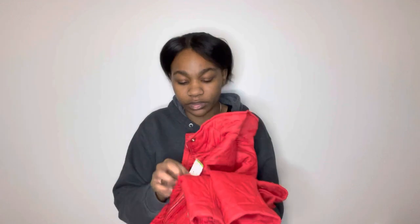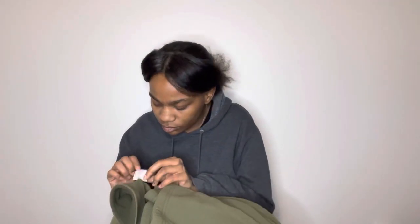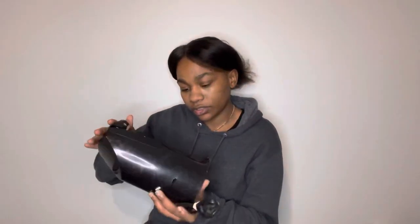This jacket cost $7. This sweater cost $4. And this sweater down here costs $3.99, so $4. And this one costs $3.99, which is $4. And then that costs $2 for the blender. And this cost $2.